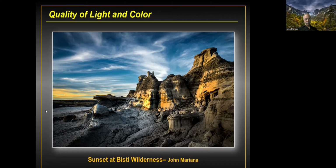You're coming in from the left, so your eye comes in. The sunset colors lead you right into the main portion, and then the sweep of the structure brings you up to that one peak up here, and the sky is pointing down into those. So think about those kinds of compositional aspects when you're out photographing.